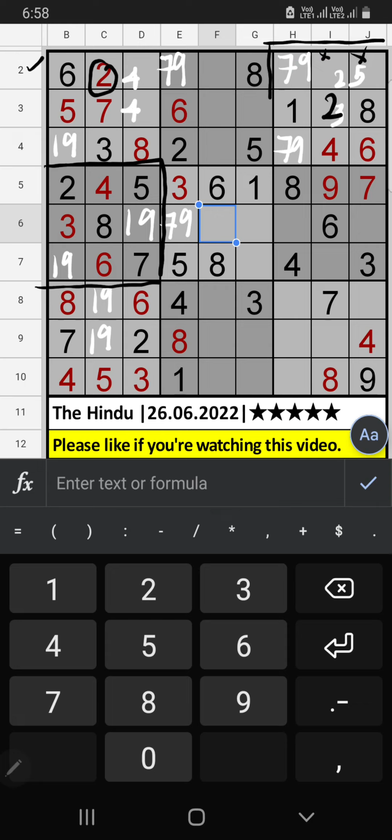3rd grade, only 2 numbers are remaining, 3 and 5. Column J, we already have 3. So 3 can't come in the cell. 3 is confirmed here. Then 5 is here. 2nd row, 2 numbers are remaining, 1 and 4. It will come in one of the 2 cells. We will confirm later.